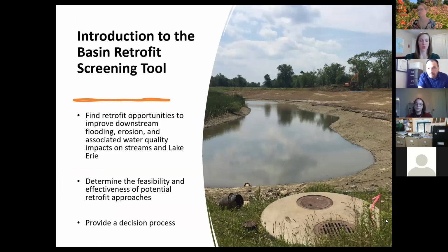All right. So I will be introducing the tool itself here. And I wanted to first outline the goals that we had when we were developing the tool. It was to find retrofit opportunities to improve downstream flooding, erosion, and associated water quality impacts on streams and Lake Erie, to determine the feasibility and effectiveness of potential retrofit approaches, and to provide this with a decision process. The photo here is a retrofit that we did in Lyndhurst, Ohio.